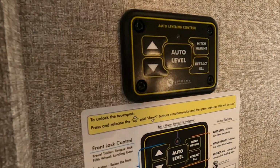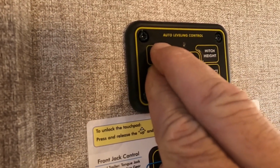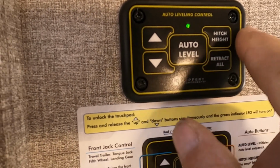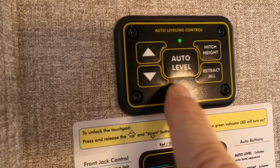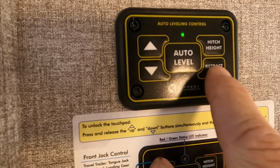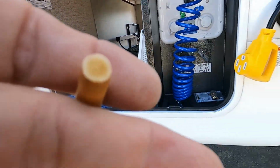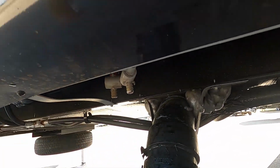And if you come up here, turn this back on. Use your hitch height to put your unit on your truck. Once you're all hooked up, just hit retract all. Retract all is going to bring up all your stabilizing jacks. We're going to go to our low point drain. We're going to open up both of those.